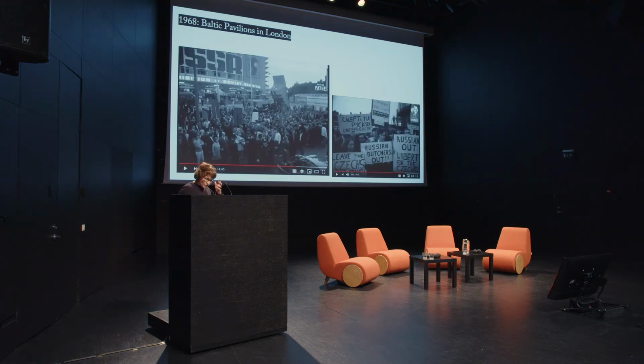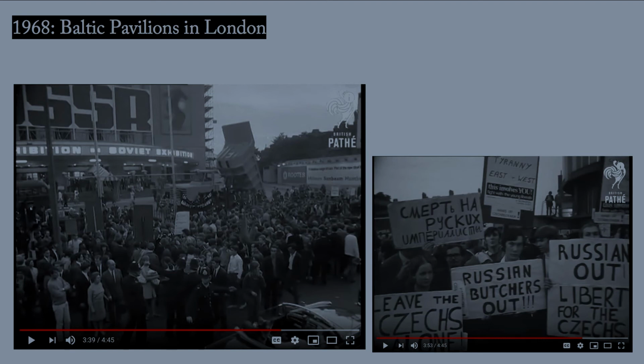Why am I showing this particular exhibition in this seminar? Because, of course, we are all touched and living from the 24th of February with a different attitude towards even our common past. So this London pavilion was organized in 1968, in the month of August. It should have lasted, according to the plan, till the 24th of August.